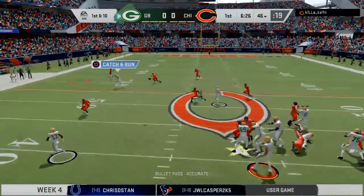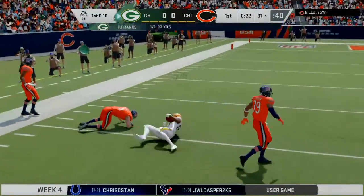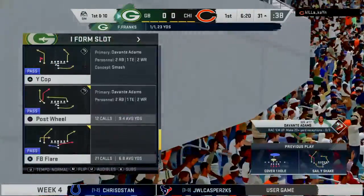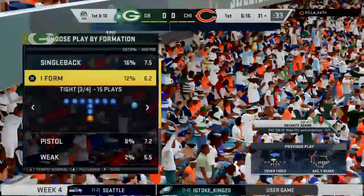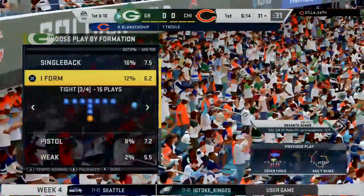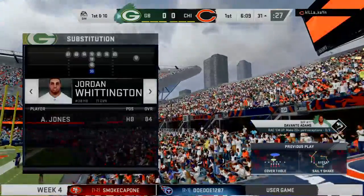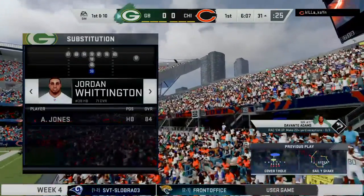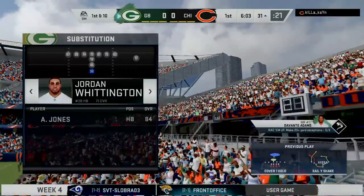On 1st and 10, Franks, man open, that's Marquez Valdez-Scantling. And he takes this one down almost all the way to the 30. 23 yards, the final tally. So how do you beat man coverage? First of all, you want to be a superior receiver, but you know something, that guy who's covering you, he's usually pretty good too. So the corner route is usually a great spot to get it done.